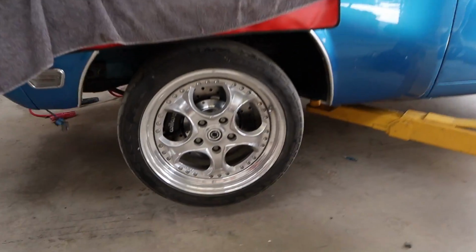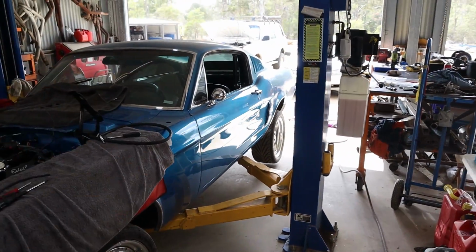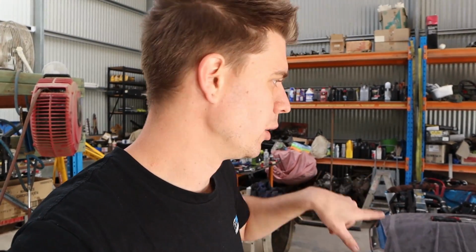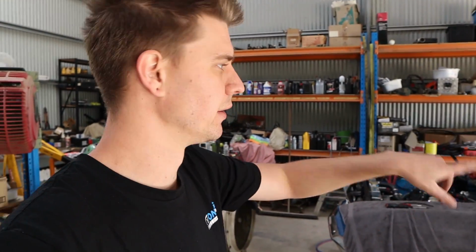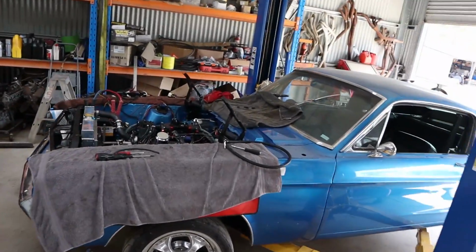Got nice big Wilwoods on the front with our custom 9-inch diff that we ordered from Castlemaine like 9 weeks ago, and it's still about another 3 weeks away. And then we'll have big Wilwoods all around, custom 9-inch for the rear, and then it's a top loader 347 Windsor with a little Quick Fuel carb. It's awesome. It's really cranky. We're pretty stoked with it. So we got that one going last night.